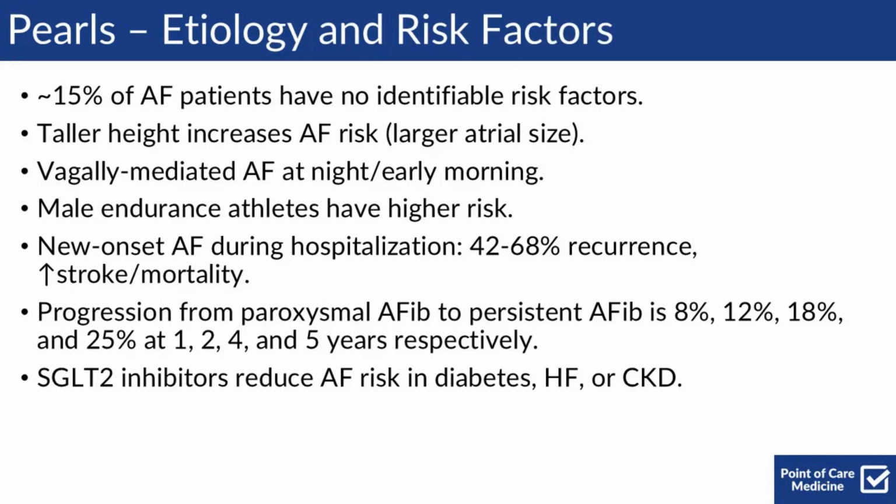Moving on to etiology and risk factor pearls. Approximately 15% of individuals who develop AFib have no identifiable risk factors. Taller height is independently associated with increased AFib risk, possibly due to larger atrial size. Vagally mediated AFib commonly occurs at night or in the early morning when vagal tone is normally predominant.